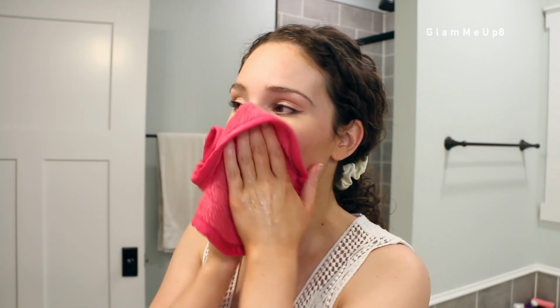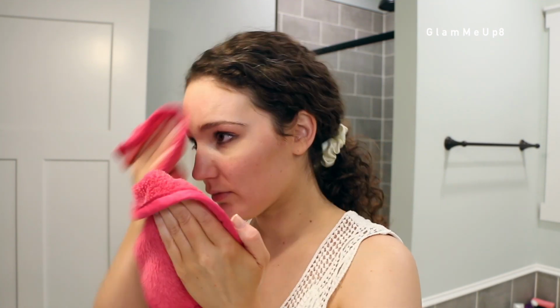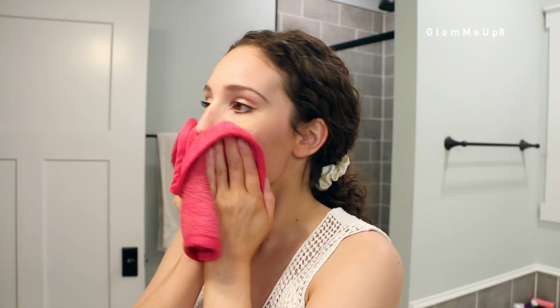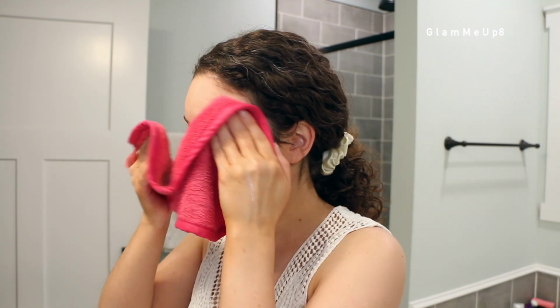I thought there is no way that a cloth is gonna remove my makeup, but there's something about these fibers. I was reading about how these are very fine little fibers, like super fine, to where it kind of clings onto makeup like a magnet and removes it.